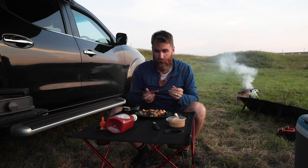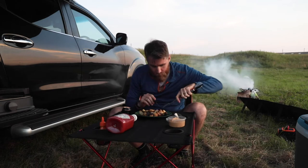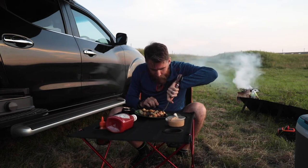I'm really looking forward to this. And I've got my knife and fork, courtesy of Go Outdoors. So I'm going to tuck in. And we'll see how this is.